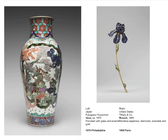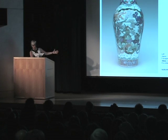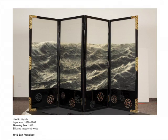This is a brooch, which is by Tiffany & Company, that incorporates Montana sapphires and diamonds. So by using Montana sapphires, it's showing that the United States has gem quality minerals that can be used in jewelry instead of having to go to the Far East or Europe or whatever. So it's showing we have the goods. So again, that nationalism comes through the materials as well.